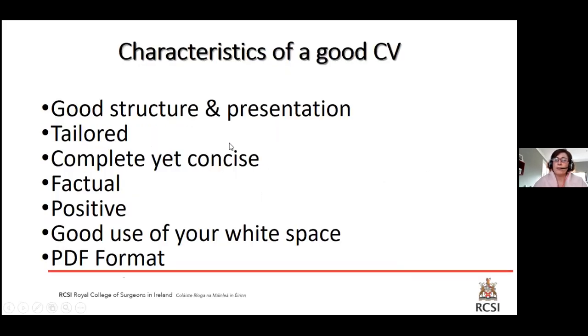The characteristics of a good CV. This is basic, but it's something that we can all forget about from time to time. The characteristics are that it has a really good structure and it's presented the best that you can possibly make it, and that it's tailored. By tailored, I mean it's specific to what you are applying for. That shows you've researched the job spec, you've researched the company, and you have tailored this document to be very specific to that. The CV is complete, but it's concise, it's factual, it's positive.